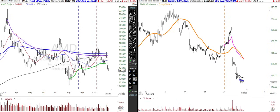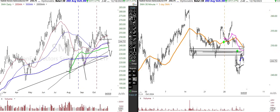So you've got to look at it and say, where are the best odds? Are your best odds with fresh money to be a buyer of the semiconductors? And I say no, definitely not. Not while we're below the declining 5-day moving average.